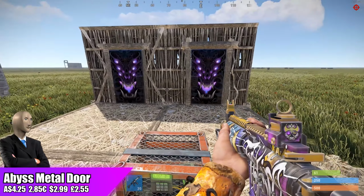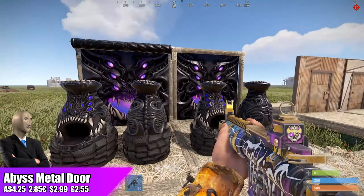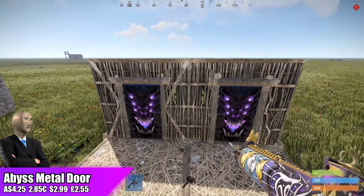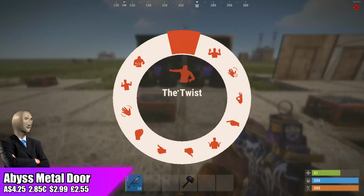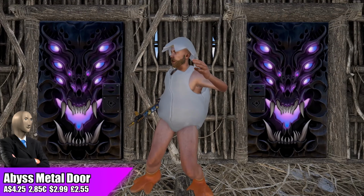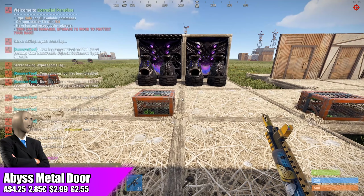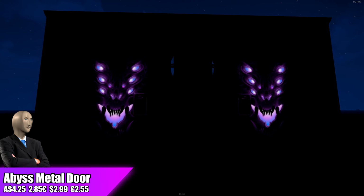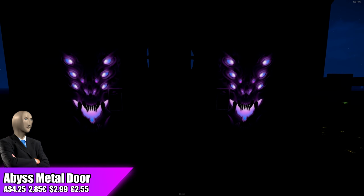This is the continuation of the Abyss set now. We've had the garage door, we've had the furnace, and maybe even pretty sure we've had something else. I honestly don't remember. Either way, the Abyss set is sick, and I think the Abyss metal door is sick as well. It is a glowing deployable, but it's actually above the standard store price for glowing deployables, which is usually $3 something. It's now $4.25 for this bad boy.